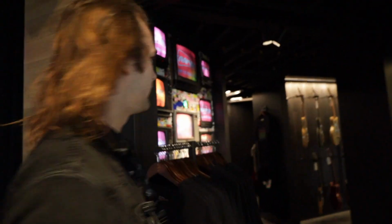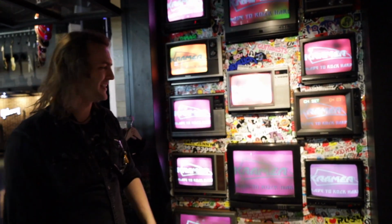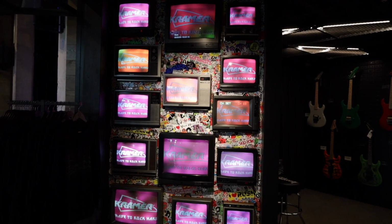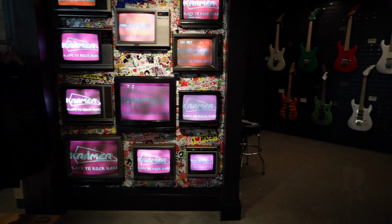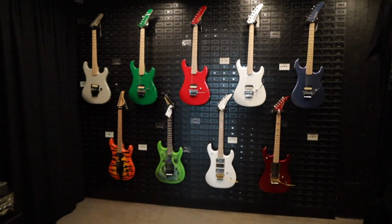Let me show you the Kramer stuff first, actually. Oh yeah, sweet. So we have this cool wall of old TVs with all the stickers. These are real stickers too. Really? Yeah. I guess Mark went and hunted down, eBayed all these stickers. So all those are real stickers. Some of them are vintage. From what he was telling me, this is a real Rush one that was super expensive to buy. Wow, these are all real.